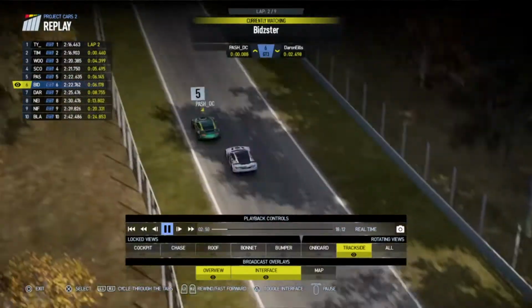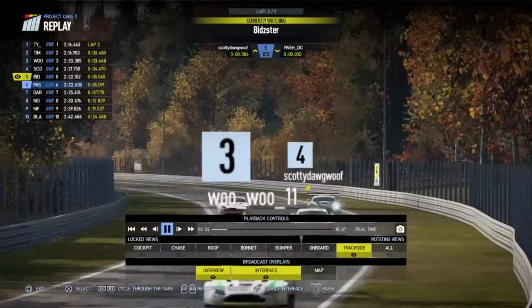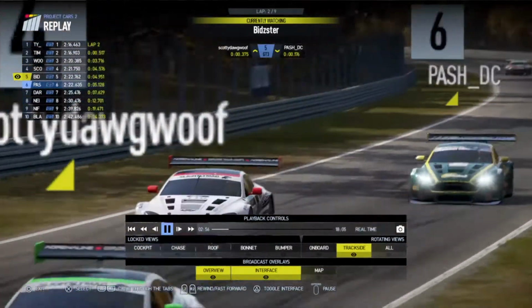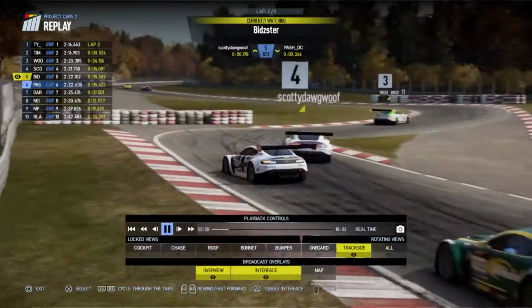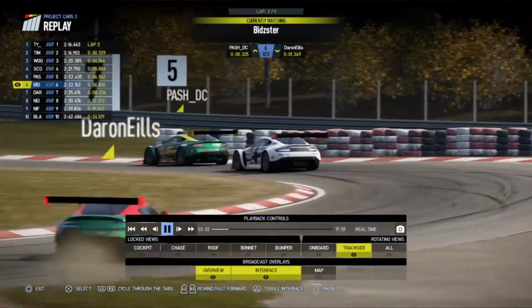Will he go for the move on the inside? He moves to the inside, he's got the inside line, he's going to have to brake later. Watch it on the brakes here. Slowing the car down, and oh, he just misses the back of his teammate. He was way too wide on the brakes, and Pash goes straight back through.